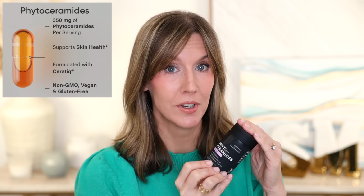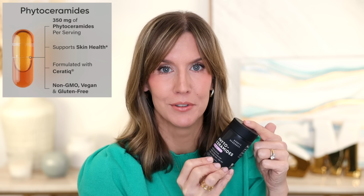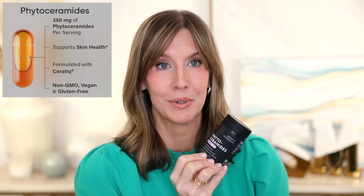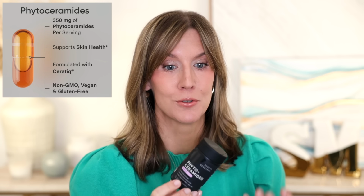So we talk about ceramides in our skincare that we apply topically. They're lipids that naturally occur in our skin that decline with age, just like a lot of other things. And when that happens, it leads to dryness, fine lines, and a weakened skin barrier. So when you take ceramides orally, and it's just one little capsule a day, it replenishes your ceramides internally, which hydrates your skin and relieves dryness. And that's what I've experienced. So I am extremely happy to have discovered these. I take one every single day.